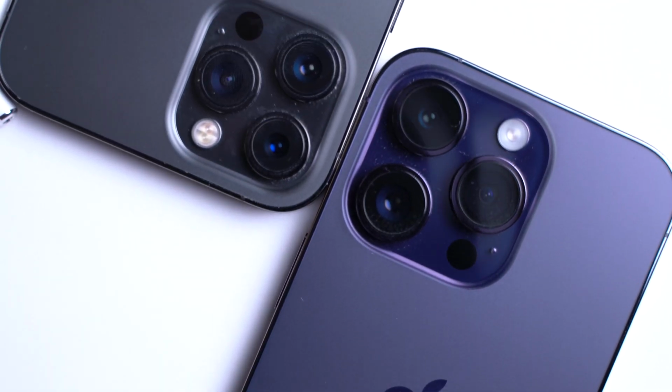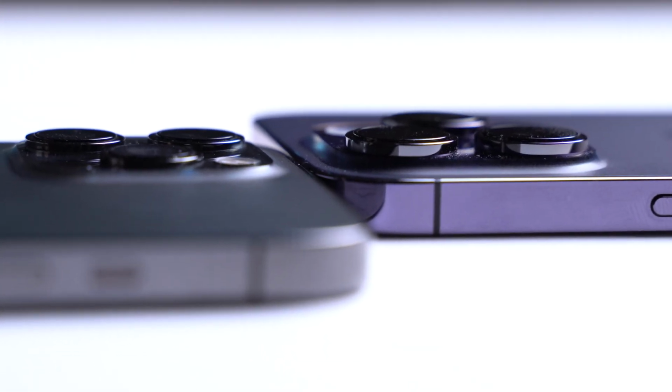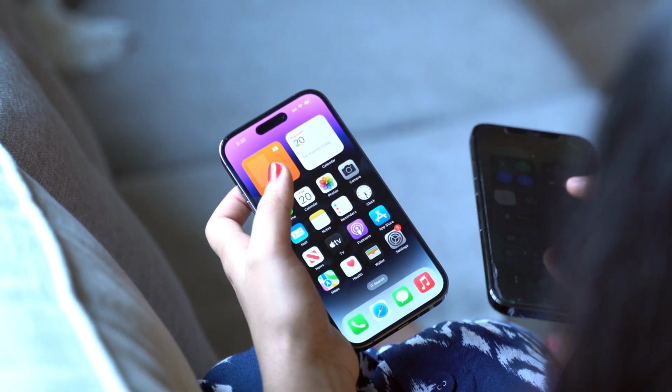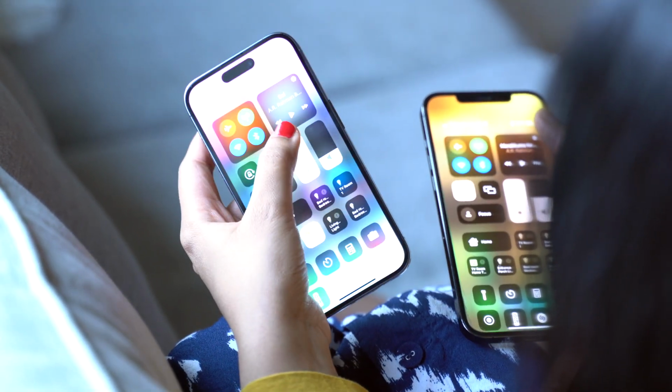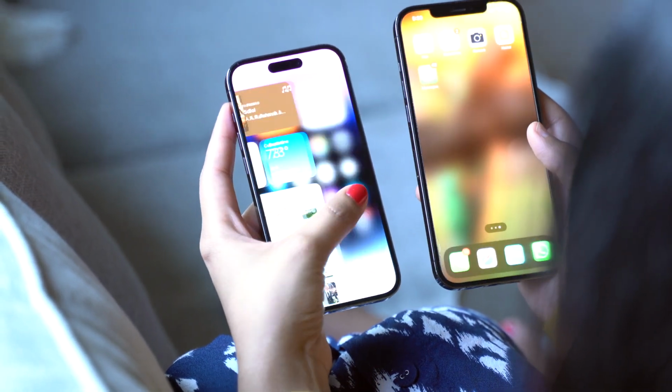The camera module is much bigger than the 12 Pro. It also protrudes out much more than the 12, so if you keep it on a desk, it might wobble a bit more. And in the front, the notch is different. On the 12 Pro, the Face ID, all its sensors, the speakers and the front camera are all tucked in this notch up top. But on the 14 Pro, they have shrunk the Face ID component and brought it down. If you compare them side by side, you can see the size difference.